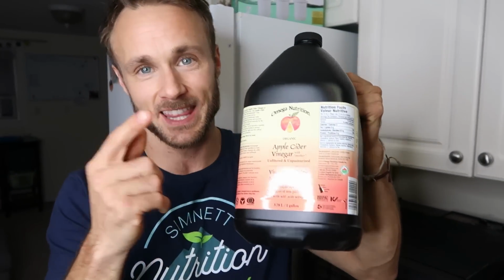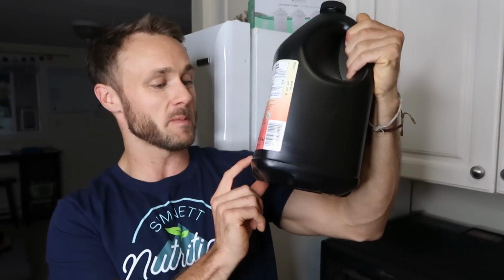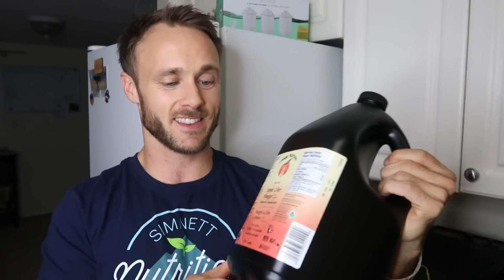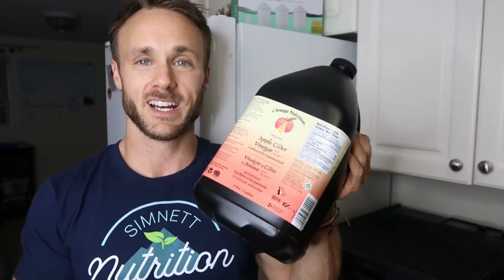All right, so before we pop into the fridge, I just remembered that this is something I've got to tell you guys about. Apple cider vinegar. This is something we always keep stocked, and we use it a lot. That's why we buy this huge 4-liter one. But yeah, it's super good on salads and in salad dressings. There's a billion health claims out there for apple cider vinegar. I'm not sure about those, but I know that it's a really good ingredient to keep around the kitchen.